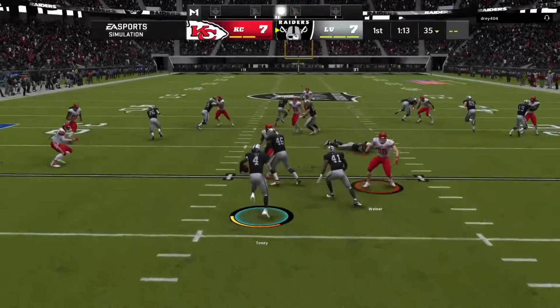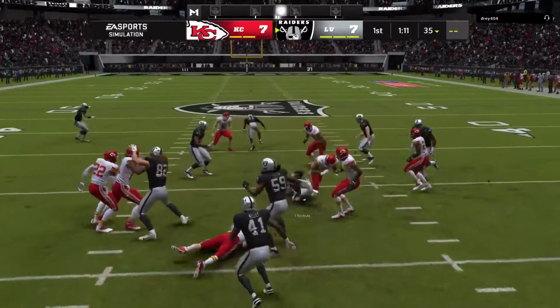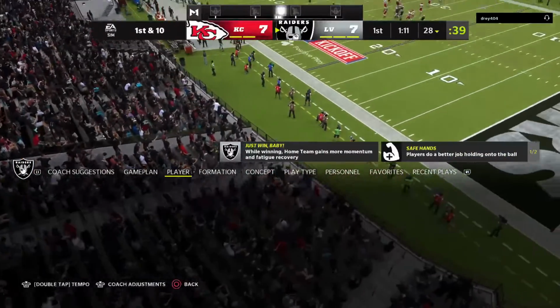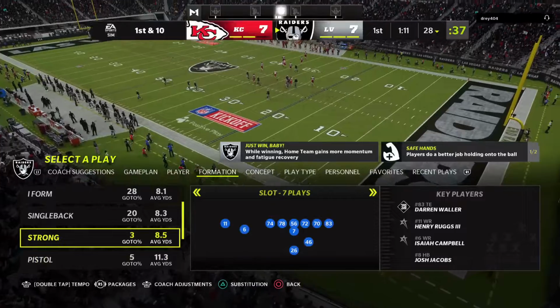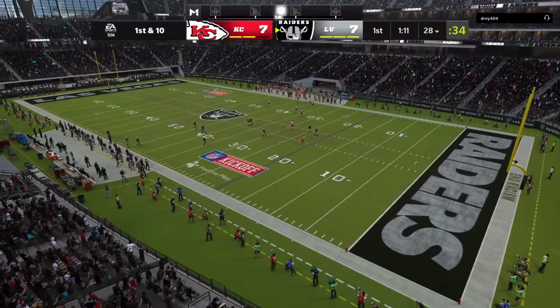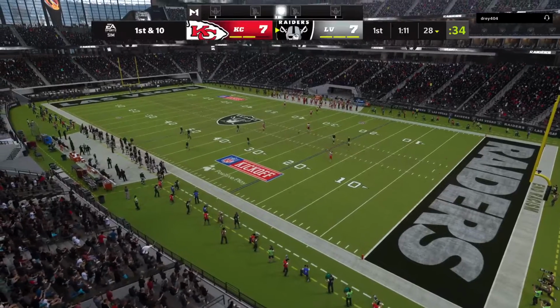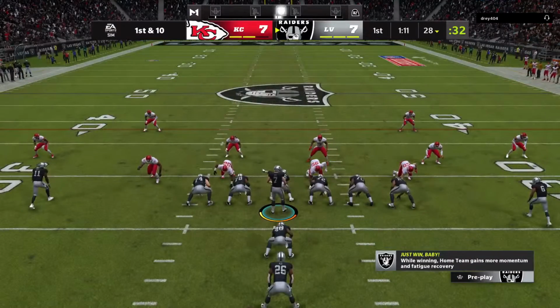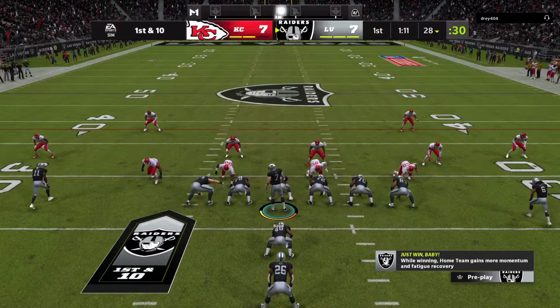From a yard or 2 deep, here comes a return. And he'll be brought down at the 28-yard line, so the decision to bring it out of the end zone gets him 3 more. At their own 28-yard line. The offense for Las Vegas about set to begin the drive.